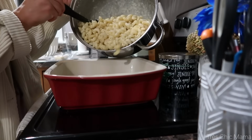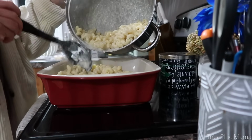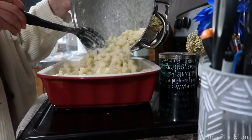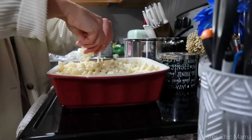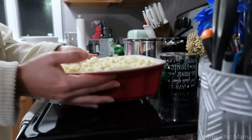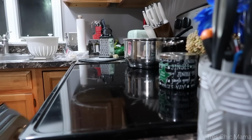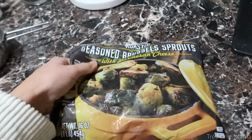And then I'm going ahead and putting this in a greased buttered casserole dish and just topping it with a little bit more shredded cheese and putting it in the oven until it warms through and bakes. It's all cooked, so it doesn't need to bake for a long time. But if you guys do try this, let me know. Since it's already cooked, it's gonna take no time in the oven.